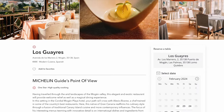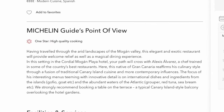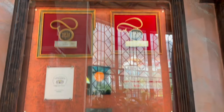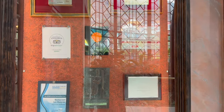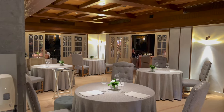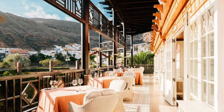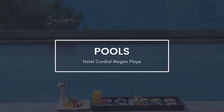So that's the evening meal done. Now, we're going to move on to the restaurant, which was in the hotel as well. I believe this is a Michelin star restaurant, and I didn't want to film too much because there were people eating inside and I didn't want to go in with my camera. I tried to get a few shots for you guys, but that's the awards that the restaurant has received. And here it is from the inside. I believe there's a very nice terrace as well, so something to look into.